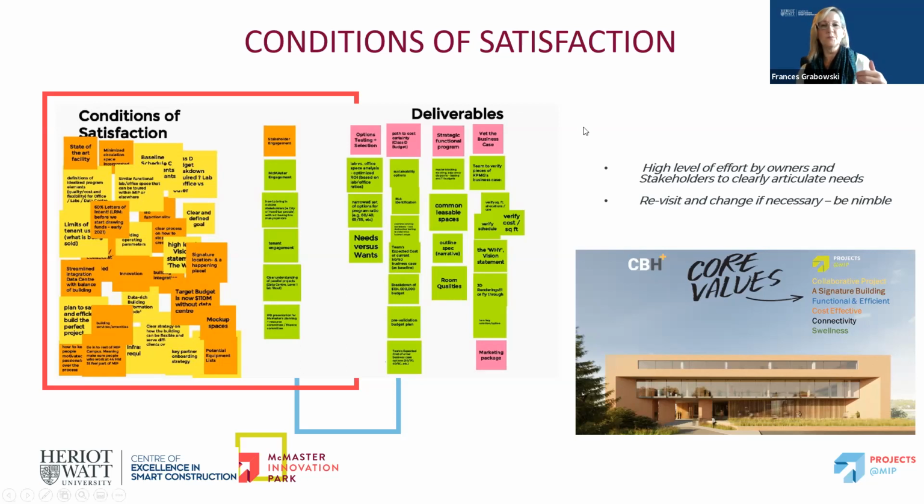But the other thing is you need to be able to revisit and you need to be nimble. So things change, the schedule, we need to do a full planning, well, all different things that need to happen to make the project land where it needs to be, that it functions and that it's a quality building for the park, so a state-of-the-art facility, as well as it's on schedule and it's on budget. So there's so many things that are important, and you rate those as the most important through this condition of satisfaction.